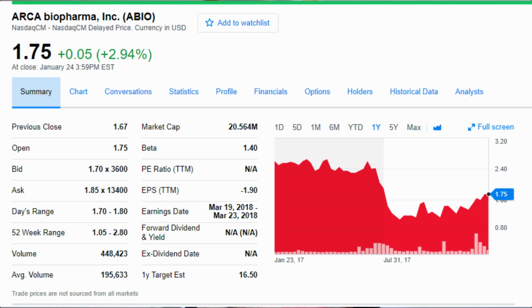So the first stock is called ABIO. Biopharma, guys, traded at $1.75. Average volume is 200k. Like I said, there is no volume in these penny stocks until they release the success of a trial, and then the volume will jump back in. It will be in the millions. You can see that the target estimate is $16.50, and we're trading at $1.75. So there's a huge potential for increase there and to double your money.